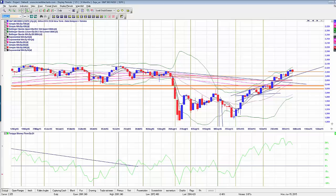Yes, the market broke back down today. Closed inside the open range, so we're still testing each way on the S&P 500. The volume wasn't very much different from yesterday. 4.28 up yesterday, 4.09 down today.